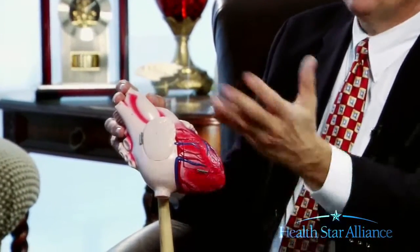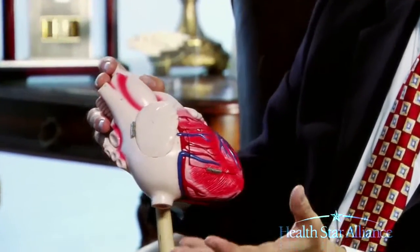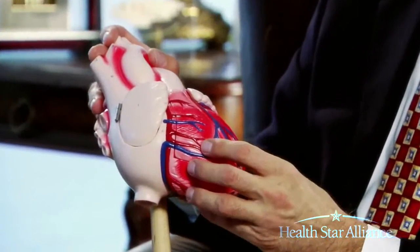Meet Health Star Alliance cardiologist, Dr. Jim Rellas. Let me start by showing you, in terms of a big picture, the heart about the size of a fist, located centered to the left side of the chest. But most people don't realize that the heart has its own arteries. We call them coronary arteries. And they're depicted in red. Next to them are the blue veins that go side by side.